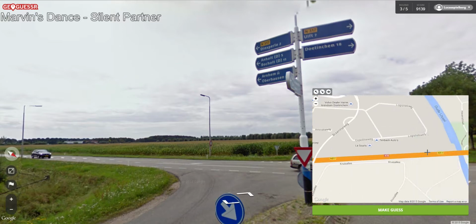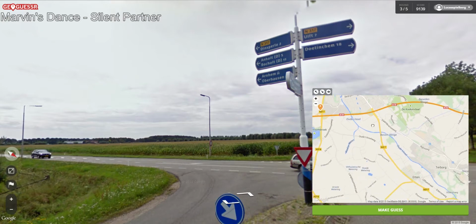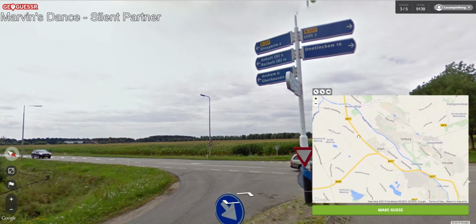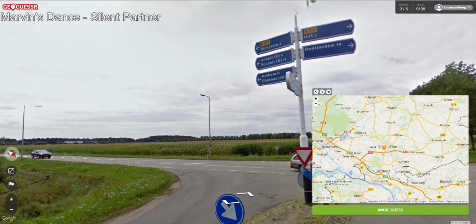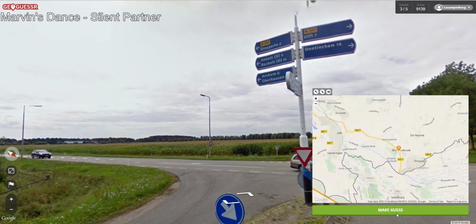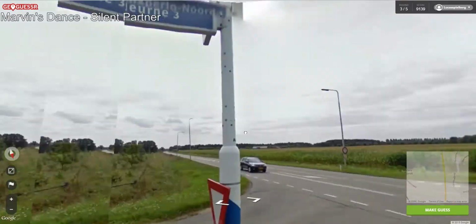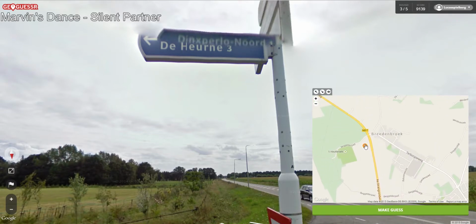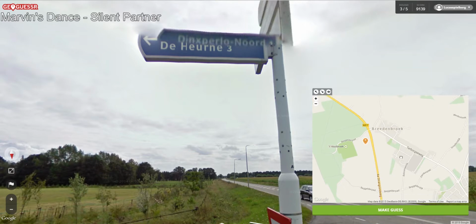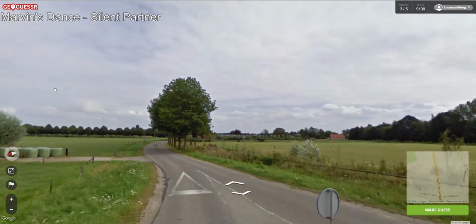317. Okay, that's okay. So this is 317 for a while. This 317 also. Okay, I think we might have broken through somehow. I think we already knew this, did we? Ulft 7. I think that's our guess right there. So then, while this is facing north, this sign's dead. I think we can get pretty pinpoint here. Doetinchem is 3 kilometers to the east.